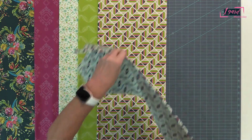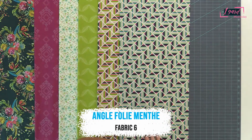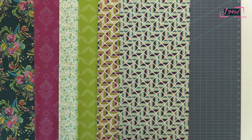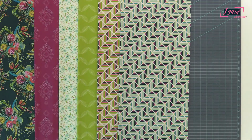We have another colorway of this one, the minty, or mint, I would translate that too. So again, that mint green, a little pop of yellow, and that teal is beautiful in there. And then of course the hot pink as well. So a really great geometric.